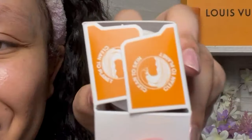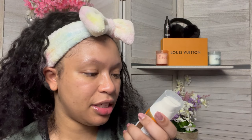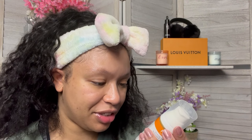Ooh, like I said, I love details. Okay, that is so pretty. This looks just like the other packaging that I have for my other mask, so hopefully I won't mix them up. And this is just, like I said, a little AHA mask. And this one says a lot of stuff in different languages. Okay.